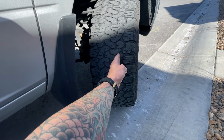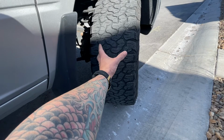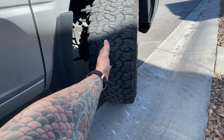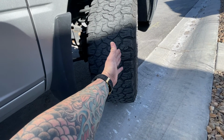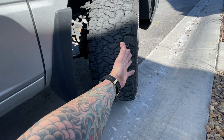When I go to a negative or like a 0 offset, I'm going to be bringing it back to center, which means I'm pushing my wheel out from the vehicle. So I can expect about an inch to an inch and 3/4 more rubber sticking out from my wheel well by going to a 0. More negative means more push out.